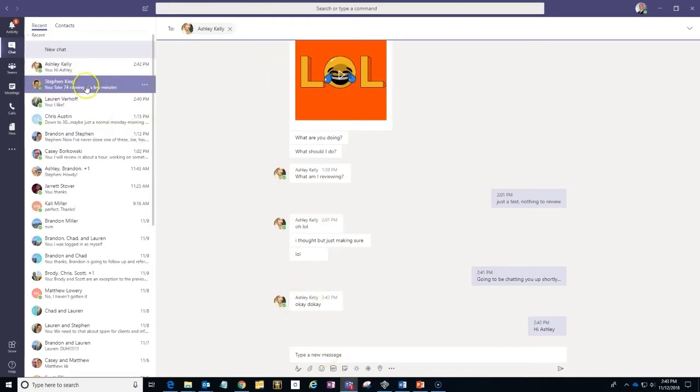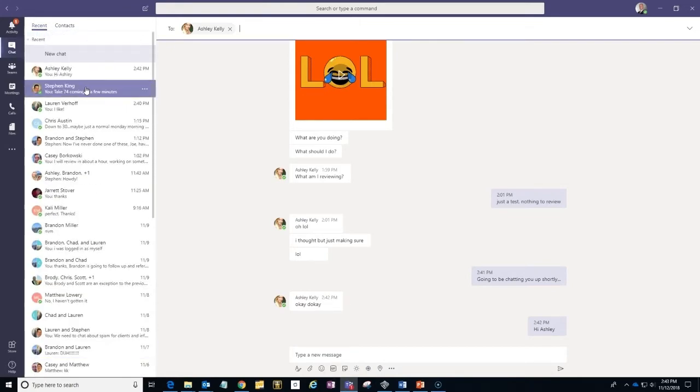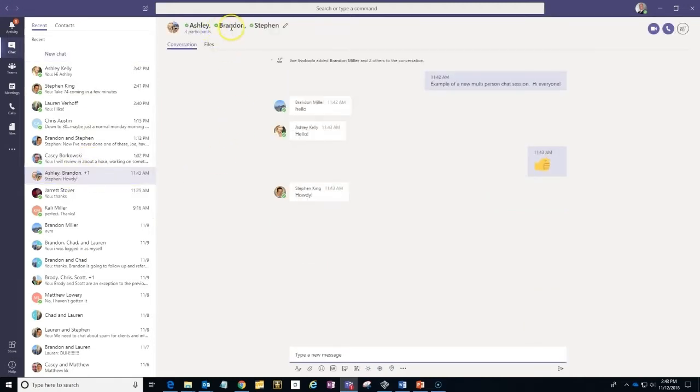Or you could have a list of all the ones that you've done in the past over here on the left-hand side. You will notice that on some of these, there are more than one person in a conversation. For instance, here I have Ashley, Brandon, and Stephen. And it appears that everybody's working hard today. You can see the ability to go ahead and add GIFs. Stephen's typing. You saw where he was typing and it popped up.